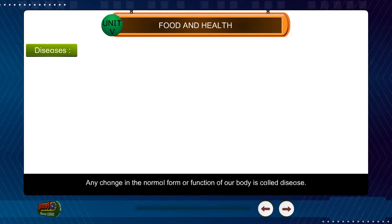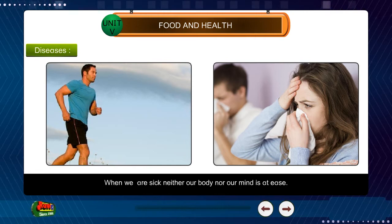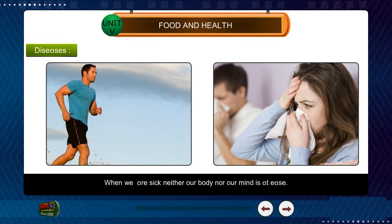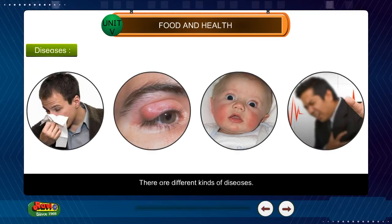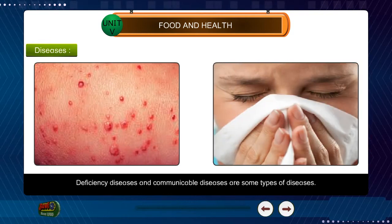Diseases. Any change in the normal form or function of our body is called disease. When we are sick, neither our body nor our mind is at ease. There are different kinds of diseases. Deficiency diseases and communicable diseases are some types of diseases.